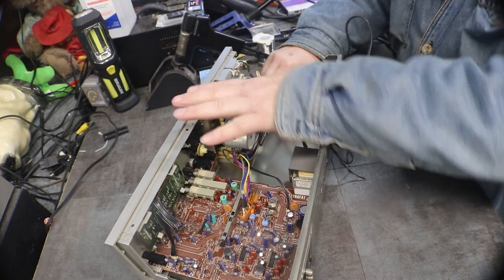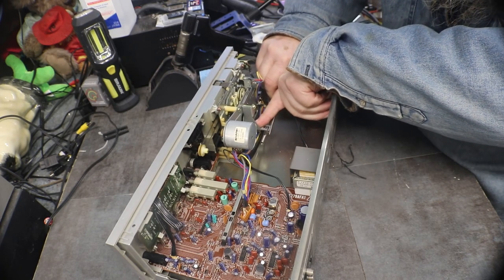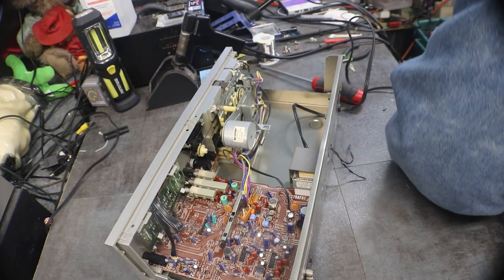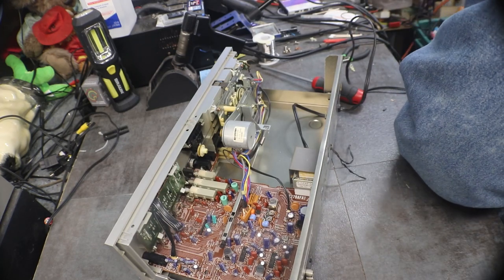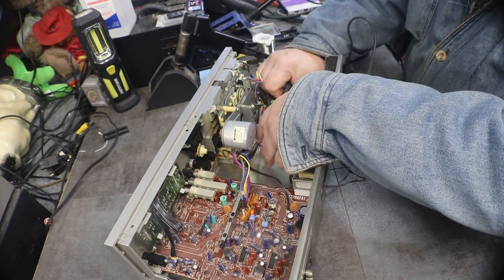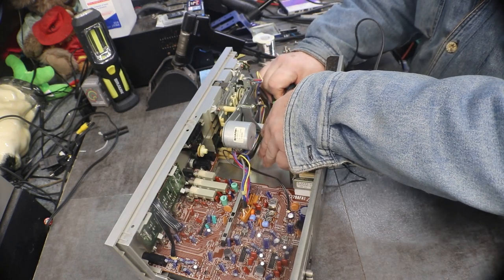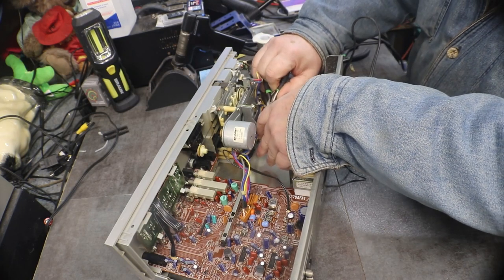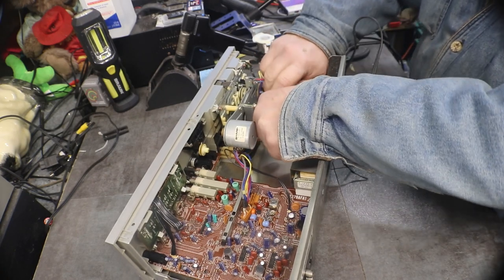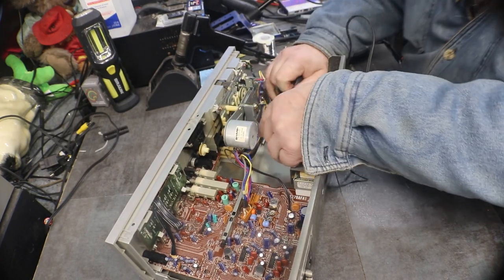Might need a different pair of pliers too. Yeah, these are smooth. I need something with some teeth on it. Okay. What's nice about this one is it does have a spring on it. So we can stretch it back a little bit.